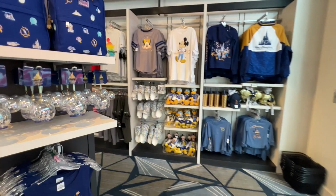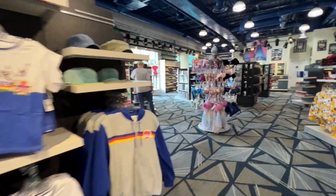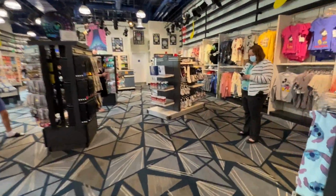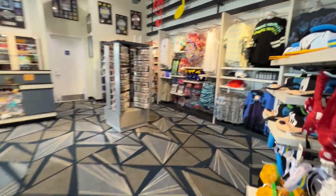Let's hop into Maestro Mickey's, which is the gift shop here. There's a lot of stuff that you're going to also find in the parks, but it's nice to have it at your resort. There's a small line of All-Star Resort specific items. You got ears, you got magic bands, you got pins, you got t-shirts and hats. Really you have a little bit of everything.